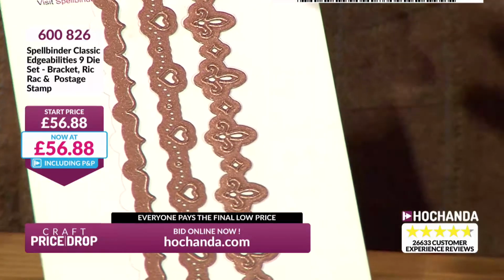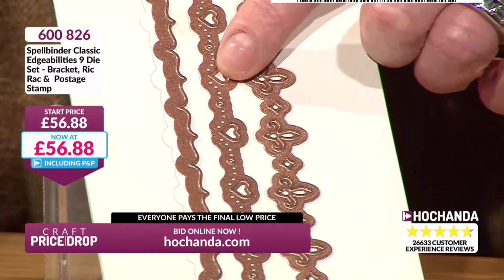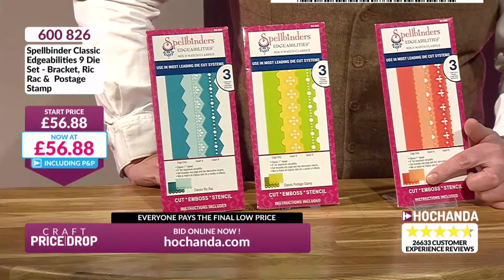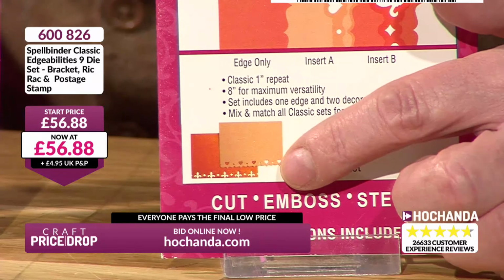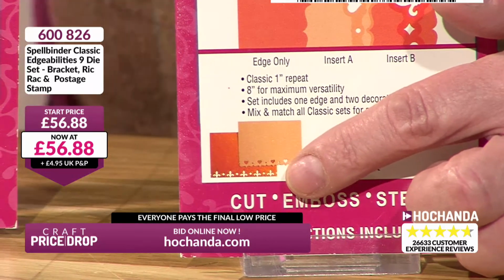So if you're looking to create a wonderful effect, these dies will do it for you. You've got your fleur-de-lis as well as your hearts and as well as your wavy edge. So this is the edges that they create. If you look down the bottom there, that gives you a better idea. Ding dong. There we are. That's what it does. So it literally cuts holes into the edge and creates a decorative edge on your cardstock. So that's the first 3.